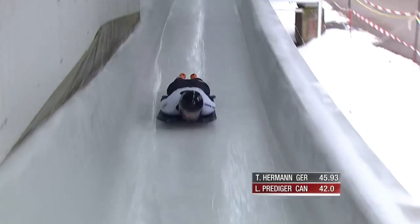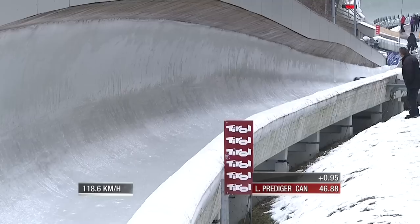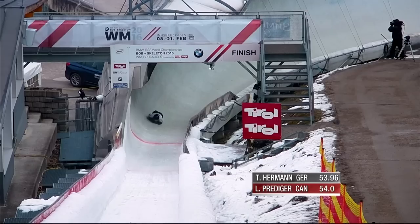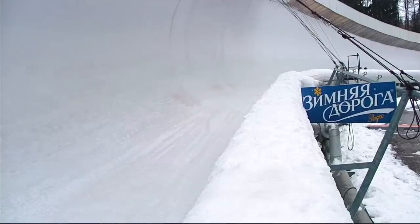So that's the tricky corner nine where some athletes can get caught out. Not Lynette, she looked absolutely clean through there. And now into the labyrinth, the far section of the track, trying to bring down the timing gap as much as possible. Decent speed at the bottom, 118.6. Comes across the line in 16th ahead of Yulia Kanakina.